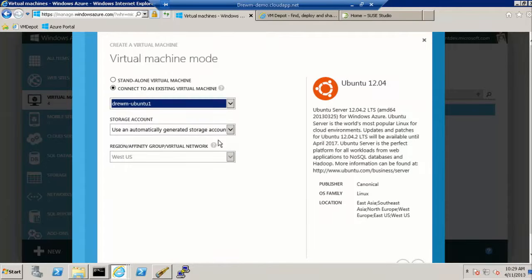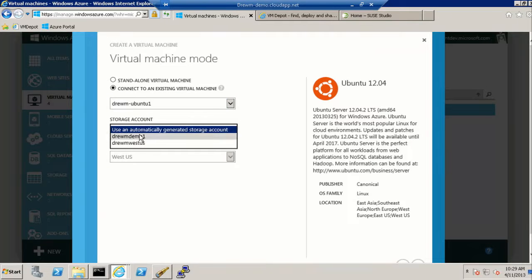We'll go ahead and connect it to the virtual machine, Ubuntu One. You create a storage account. Windows Azure Storage has this notion of storage accounts. You select which storage account you want to put it into, or you can let the portal create one for you automatically. I'm going to put it in this one for the demo so that we can show you a little bit more information about it.